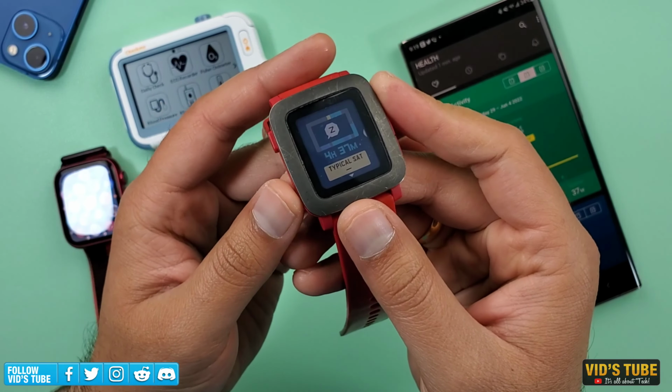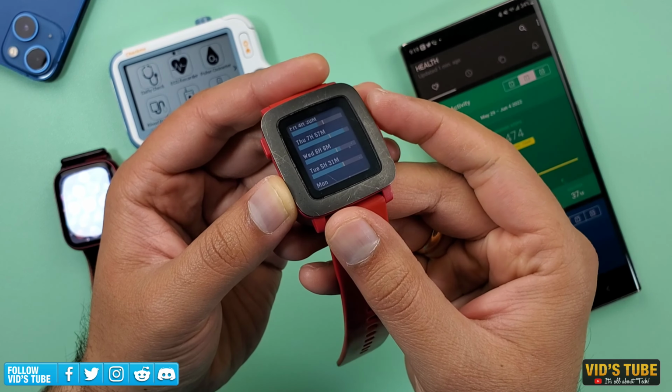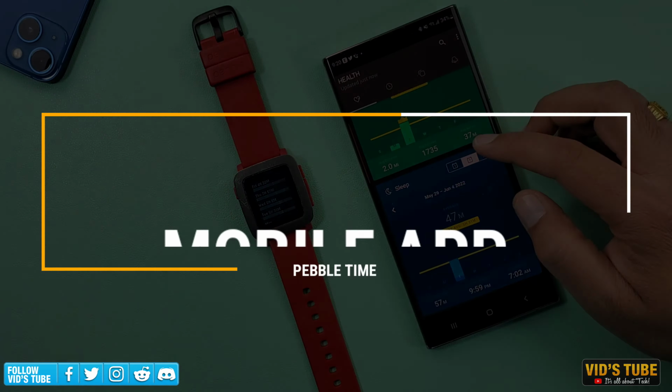Not just that, this watch can even track your sleep with pretty accurate sleep and wake up time, with insights like deep and light sleep. All this data can be accessed from this mobile app.